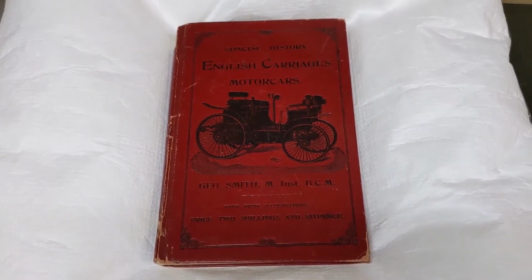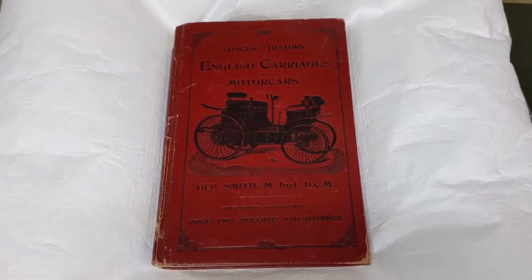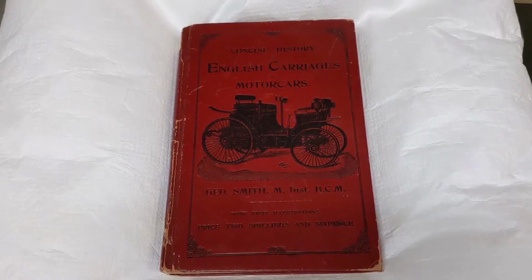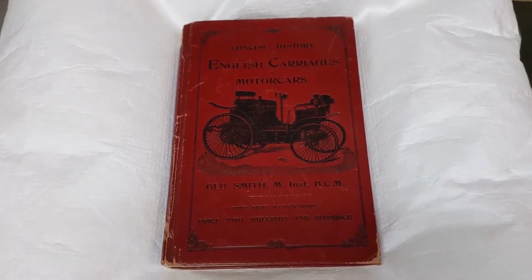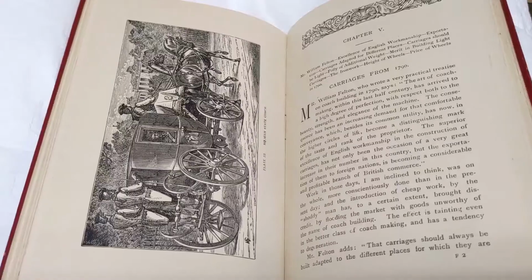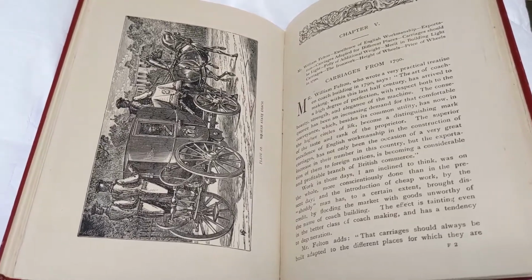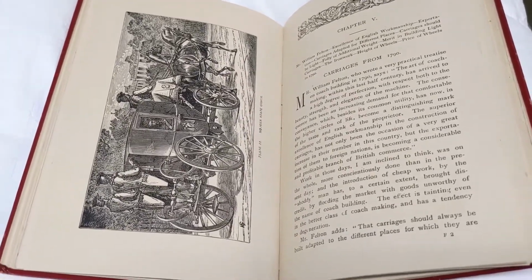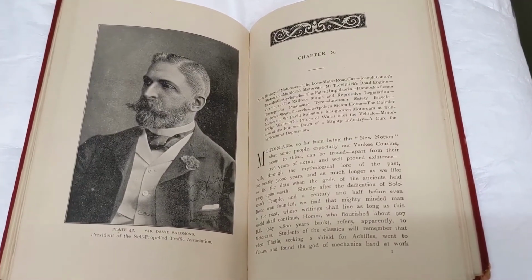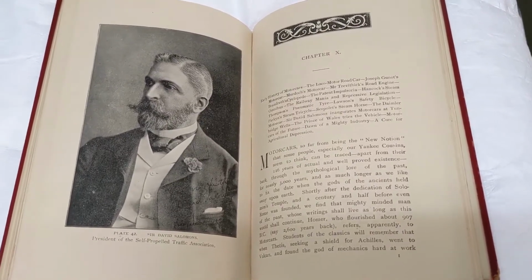Also in the collection is a book considered to be the first on the subject of motoring in the English language, published in 1896, called The Concise History of English Carriages and Motor Cars. In it, it looks at the history of the horse-drawn carriage, but near the end of the book is a chapter on the development of the new motor car and propelled carriages.